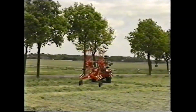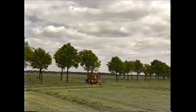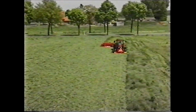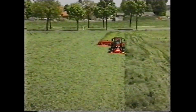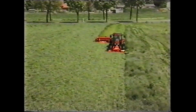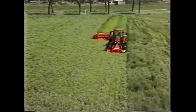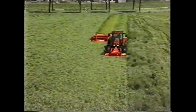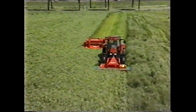Either of these versatile rakes is the right solution for contractors and large farms. Kverneland's goal is continued development of expertise within mowers, mower conditioners, tedders and rakes. Efficient operation, easy servicing and minimum maintenance are key words for the wide Kverneland product range, from which we have just shown you a few examples.